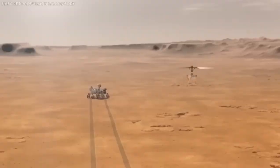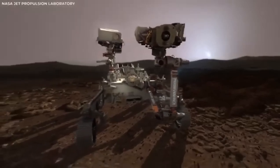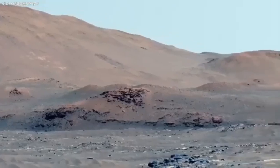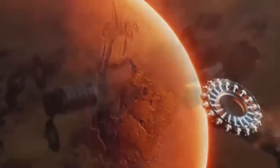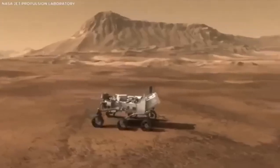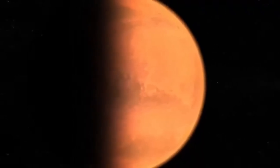So, what does all this mean for us? Every new piece of information we get from Mars helps us understand not just Mars, but also our place in the universe. It's like piecing together a giant space puzzle. Each rover mission teaches us more about Mars's history and brings us closer to the day when humans might walk on the red planet. The thought of stepping on another planet is exciting and a bit scary, but thanks to these rovers, it's becoming more of a possibility.